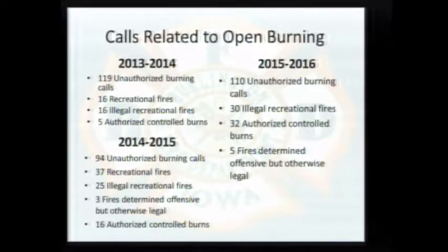That was that year. The next year, 94 fires were unauthorized, 37 were related to recreational fires. And out of those, 25 were found to be illegal. So we had those fires put out. 3 of the fires they were doing everything right, following all the rules. However, somebody said they found the fire offensive, so we had them put the fire out. 16 times we got called out and there was no problems with it. It was an authorized burn.